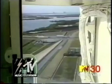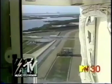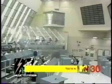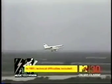Coming up on the 5-minute point, 4, 3, 2, 1, mark. T-minus 5 minutes and counting. We have had a go for APU start. APU start is in work. This is a start sequence. The final chase plane has taken off. T-minus 4 minutes, 42 seconds and counting.